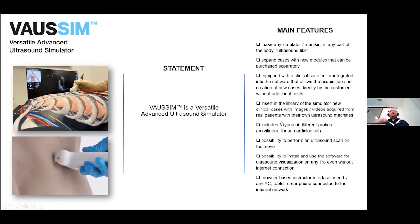All right, so the main feature of this simulator, something you need to remember, is you can make any simulator, mannequin, actor, whatever, ultrasound live. With an ultrasound feature, very easy to do. You have sensors, you have a dedicated editor to set up your mannequin. You can expand cases, buying new models that you can purchase separately, or you can also add your own models. In fact, embedded together with the software, there is an editor that allows the acquisition and the creation of new cases directly by the customer without any additional cost.